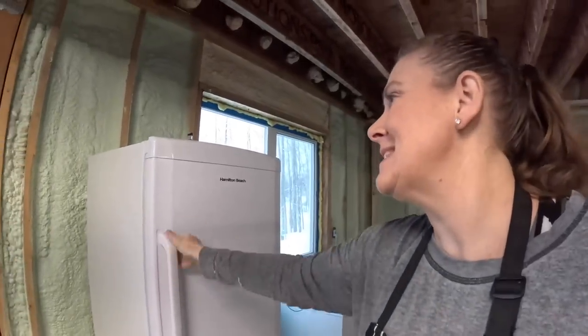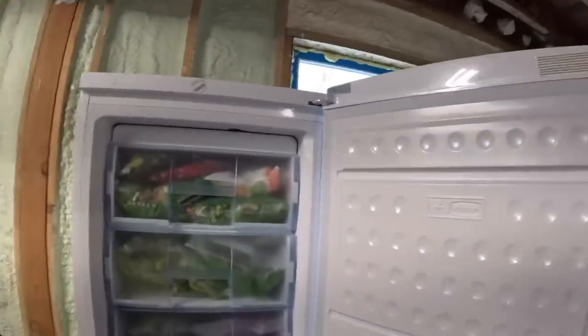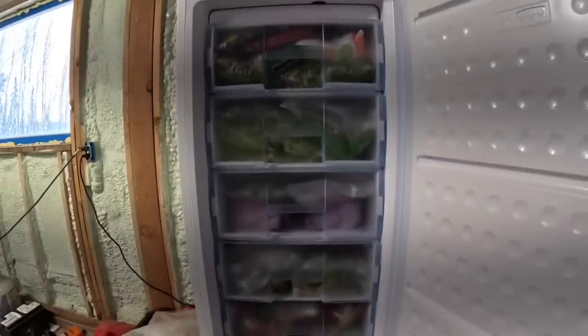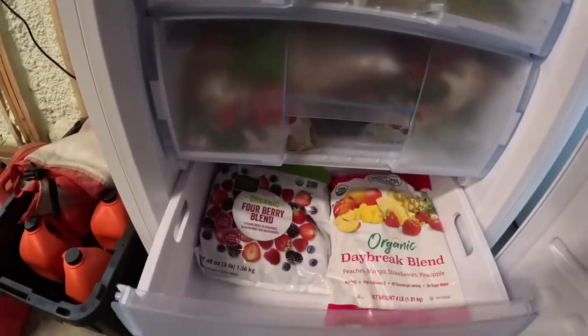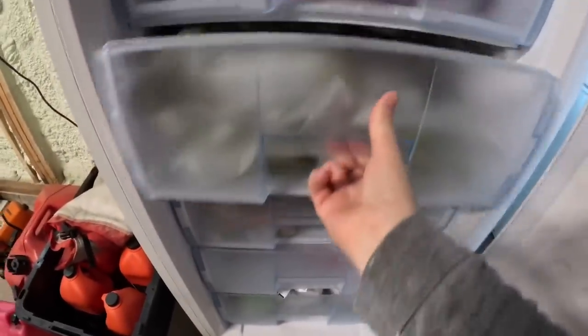So let's head to the basement. We are in a hurry now. All right, so we did this recently together. So that's all fruits and vegetables. So see, we've already eaten a bunch. So lots of bags have been taken out of here. But I do think lowering the sizes of those is a good idea.